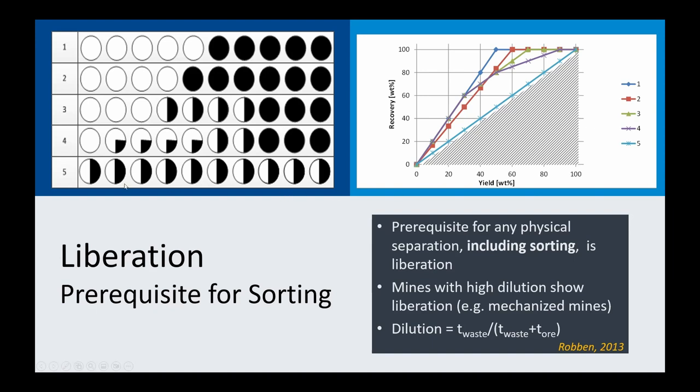Another case, this could happen not just for liberation, but let's say it's disseminated material. So I really have no heterogeneity. So the ore material is basically sprinkled in every rock. No matter how much I try to liberate it, I'm still going to have the situation with the curve on the bottom here, curve number five, where I have to get all of the rocks to get all of the material. Of course, in the real world, it's probably going to be somewhere in between. So you see the different recovery curves here. But basically, the take-home message is, in order for sorting to work, I need to have heterogeneity, and I have to have liberation at the right scale for what I'm trying to separate.